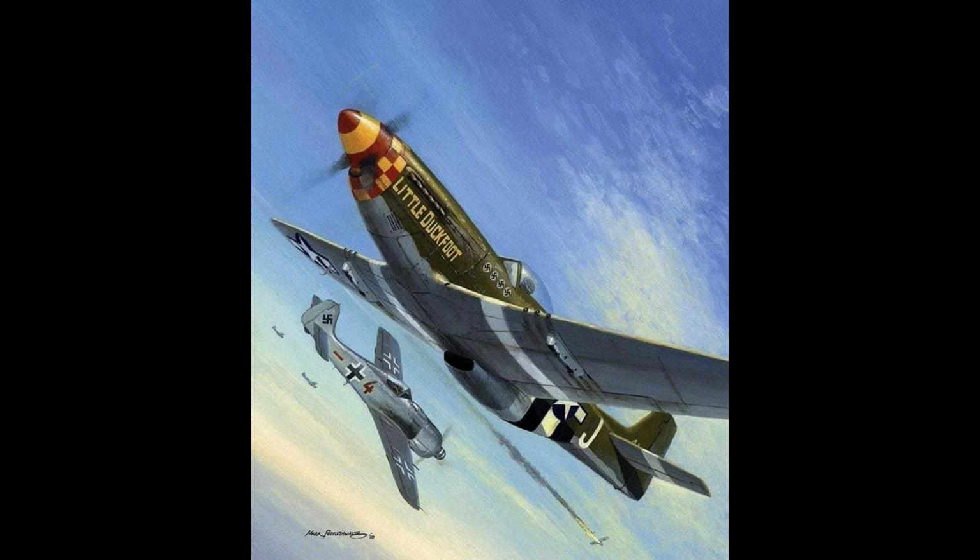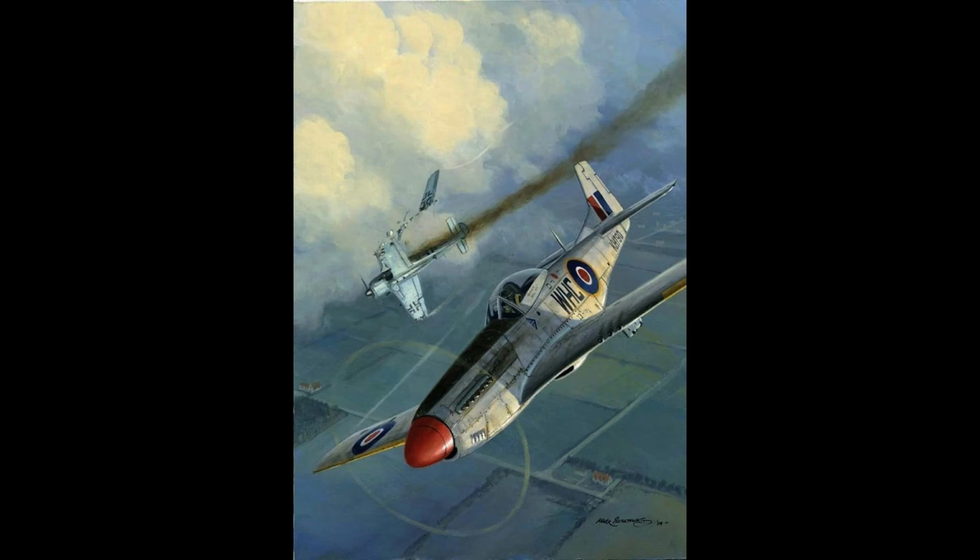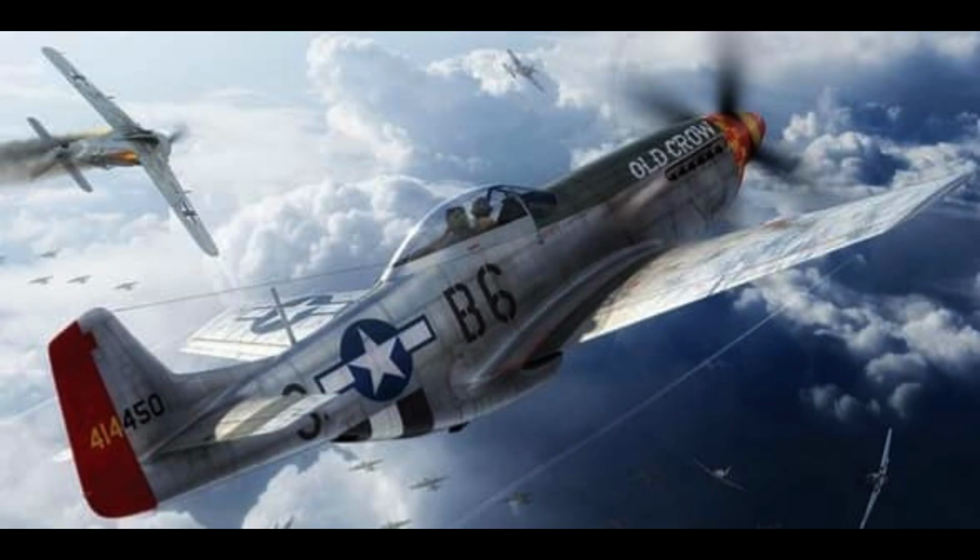The aerial dogfights between the P-51 Mustang and the Focke-Wulf Fw-190 were a critical chapter in the air war over Europe during World War II. While the more rugged and versatile Fw-190 was a formidable opponent with its agility and firepower, the P-51 Mustang's overall performance, especially in terms of range and high altitude capabilities, played a pivotal role in shaping the outcome of air combat in favour of the Allies.